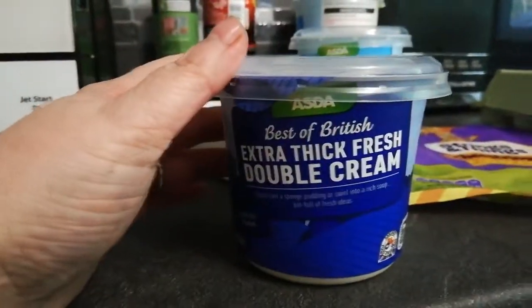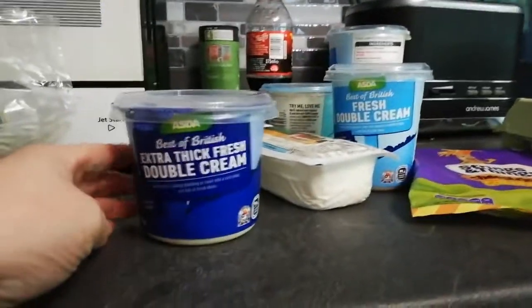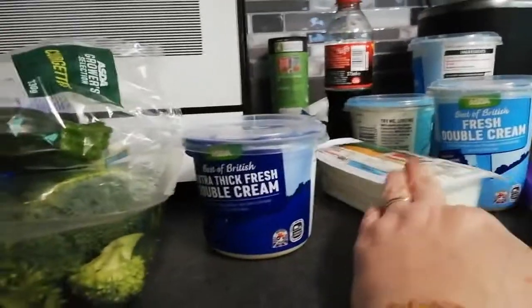Onto the dairy, I got some extra thick double cream. I love this on a chocolate night for my supper because it's very tasty and it's nice and filling, keeps me full up until I open my eating window again the next day.